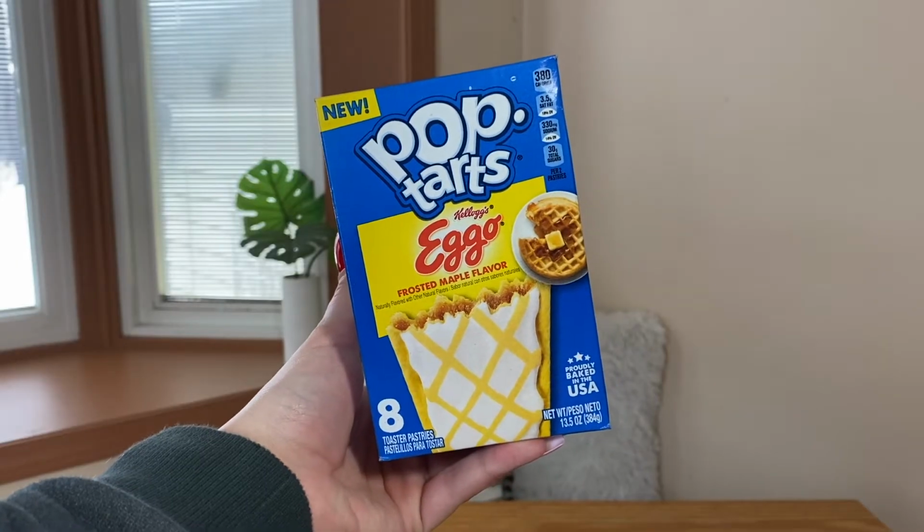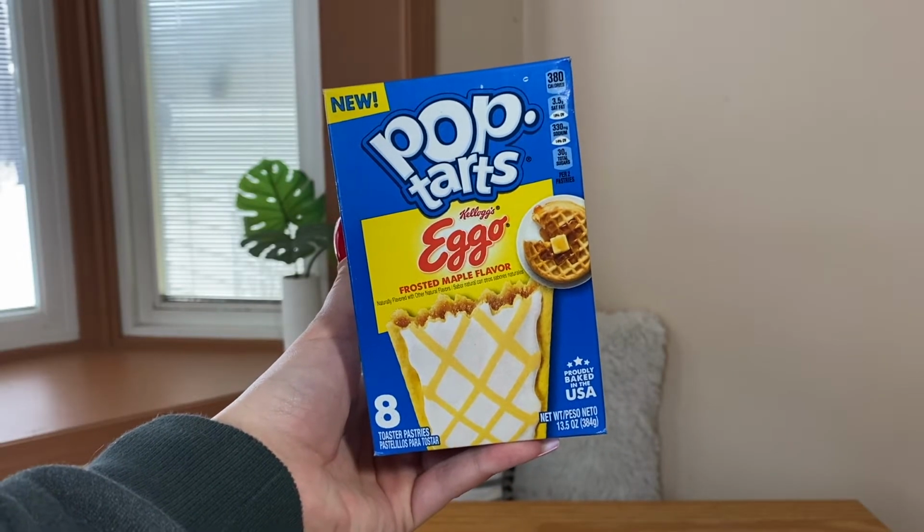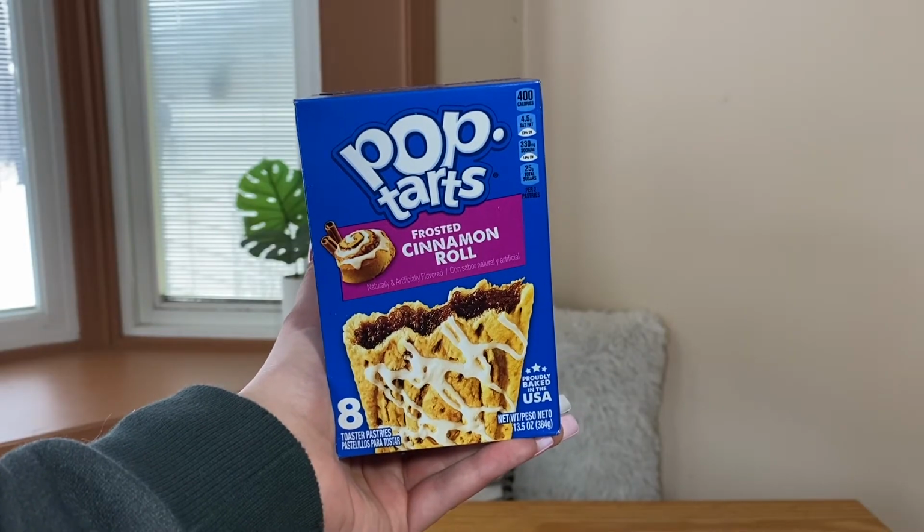All right, so the breakfast Pop-Tarts are the Kellogg's Eggo frosted maple flavor. It doesn't say waffle, which I find super interesting, but obviously Eggo are waffles. Either way, there's a picture of a waffle on the box, so I'm assuming that's what we're going for here. And then on the other side, we have frosted cinnamon roll, which, I mean, they really don't give much of a description. They're like, yep, that's what it is.